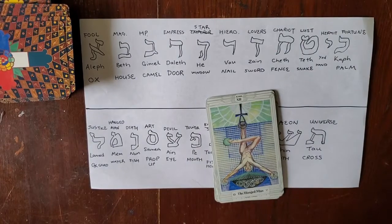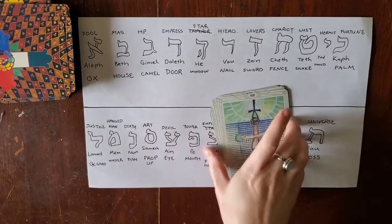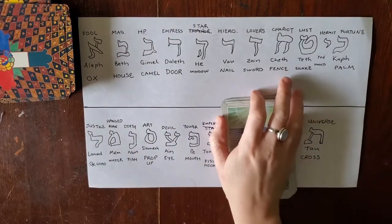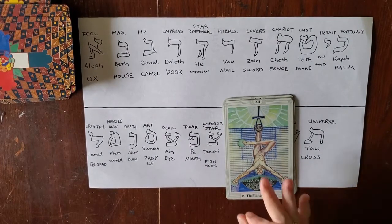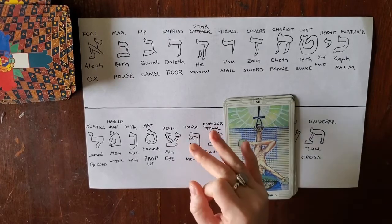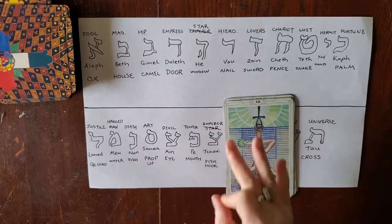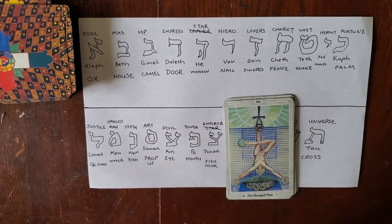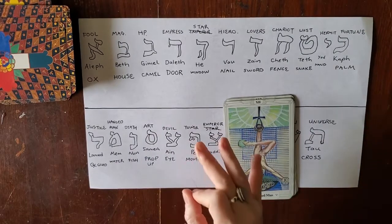Okay, on to cleaner waters. We get to the Hanged Man. This is Mem. Oh, Mem means water. But I've touched on the Hanged Man before, that this isn't H2O. This is spiritual water. Okay? Spiritual water is baptism water. Holy water. The waters we cleanse ourselves in, in terms of rebirth. Okay? So there's a lot going on there.